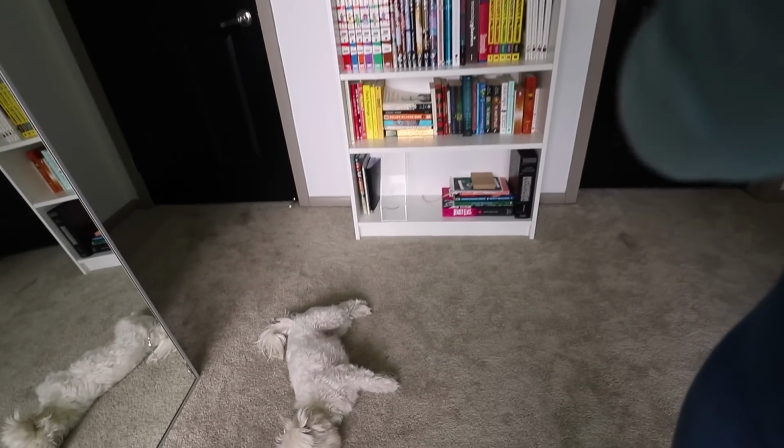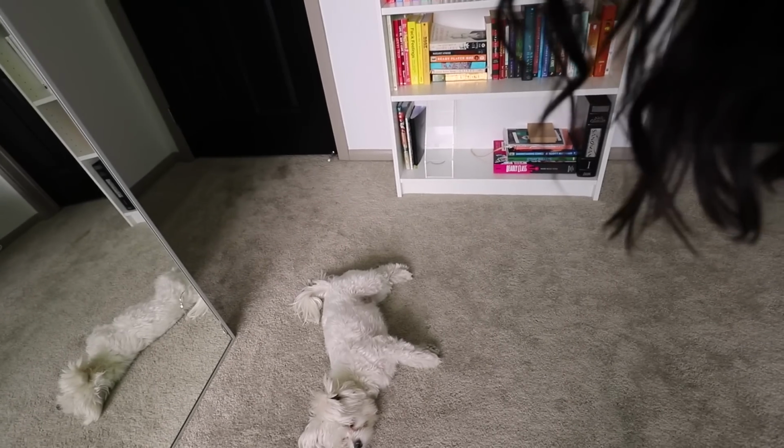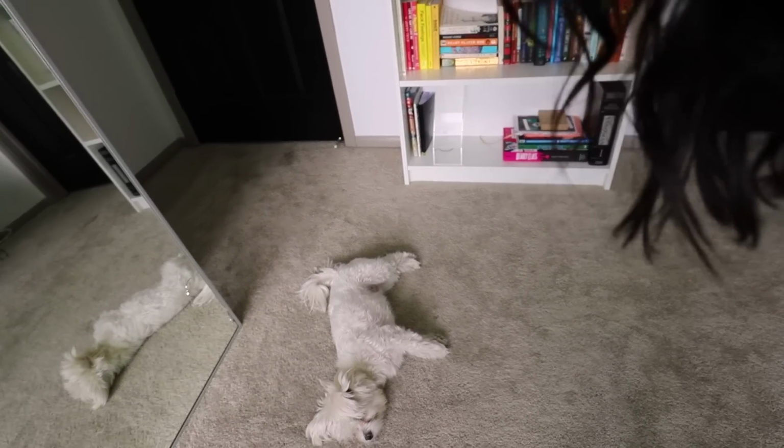I have a teddy bear asleep on the ground. Beanbag, what you doing? He looks super cute, pup. And if any of you guys are wondering, Duke is in the living room taking a little nap himself.